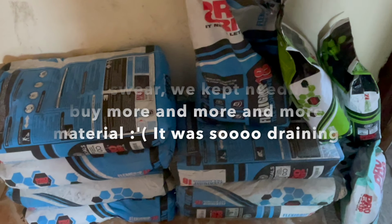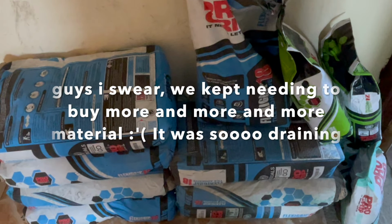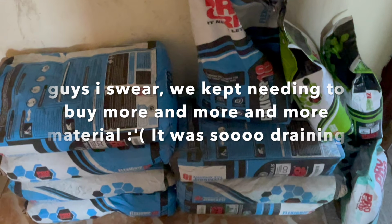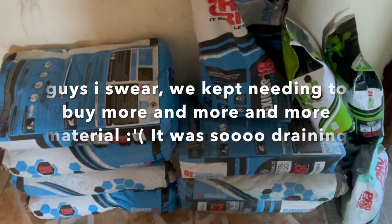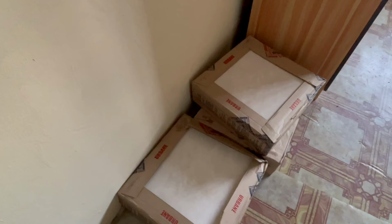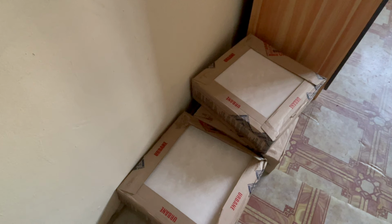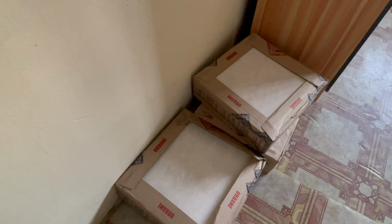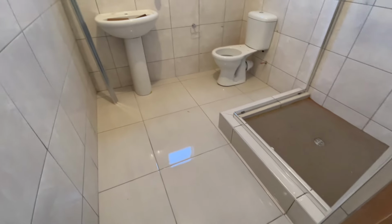We just delivered more material, because our contractor needed additional stuff, so we needed to bring more tiles as well. And in no time, our bathroom project will be complete. And we are so happy about this, guys.